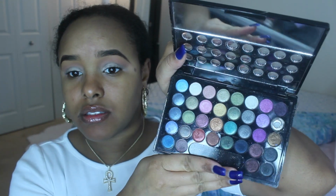What do you think? Should I? No, that's stupid. I never do green. I gotta hurry up though. I think I'll be able to use some greens out of here too. Alright, let's be neutral. I'm going to take this Wet n Wild brush.